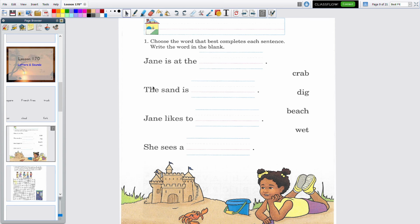Got it? So let's go to the next one. Remember that sight word. The sand is blank. The sand is crab. The sand is dig. We already did that one. Let me cross that one out because that one's already used. The sand is wet. Oh, so that would go there. So I'm crossing that one out. You have to write it in, though. Jane likes to blank. Jane likes to crab or Jane likes to dig? Ooh, dig. That's a good one. So that's done. She sees a blank. What is she looking at? Crab. So you're going to have to do that by yourself a little bit. Okay, I kind of helped you with that, but I didn't write it in. You need to do that.